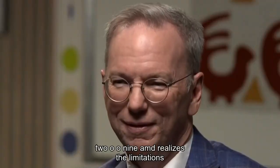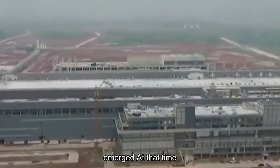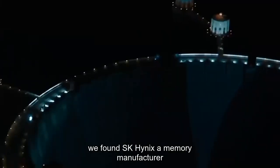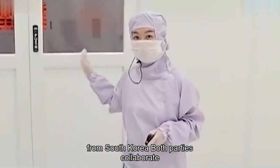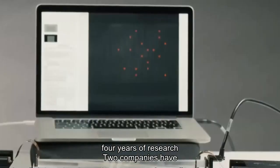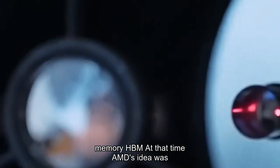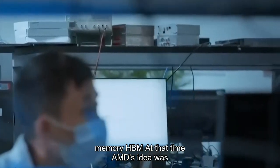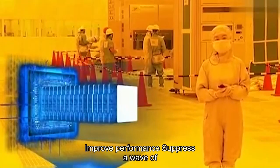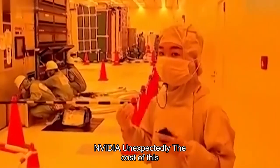In 2009, AMD realized the limitations of regular memory, and the idea of stacked memory emerged. At that time, it found SK hynix, a memory manufacturer from South Korea, and both parties collaborated on research and development. After nearly 4 years of research, the two companies launched the first generation of high-bandwidth memory, HBM. AMD's idea was to use it on its own gaming graphics cards to improve performance and suppress NVIDIA.